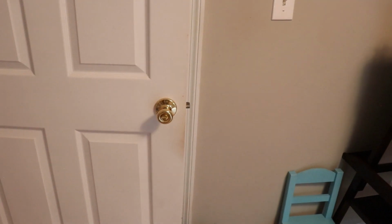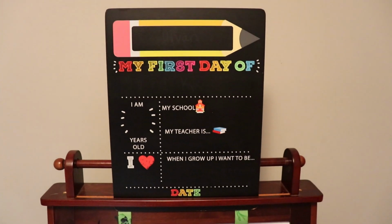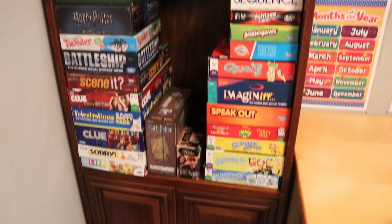So the first thing to the left of the door, we have Athena's chairs and her easel. Her easel is double-sided, so this side is dry erase and the other side is chalk. And this is Athena's little "my first day of school" sign, and on the back of it is "my last day of school." Next to the easel is our board games, card games, all kinds of stuff.